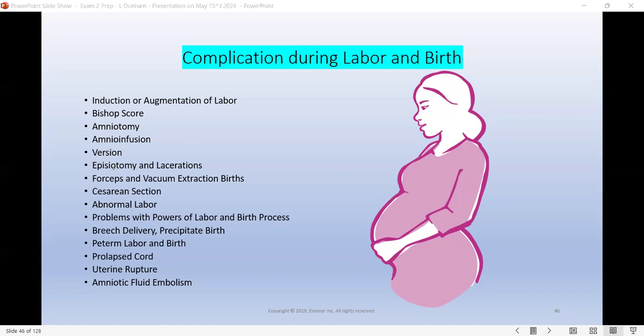Episiotomy is a surgical cut in the perineum. It allows more room for the fetal head to come through, okay? So episiotomy, because it's a nice surgical cut, it heals better than, say, a tear. Because if you don't do an episiotomy and you try to control the head when you deliver, sometimes the tissues are so fragile in the perineum that they just will tear.